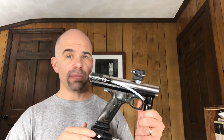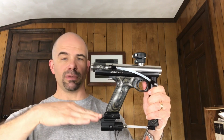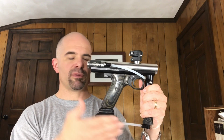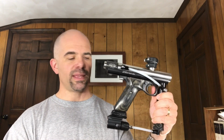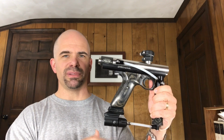Another thing to consider too is the height, where the tank is situated relative to the barrel axis. That can make a big difference. Some people prefer their tank to come up a little bit higher. This one has a little bit of a drop. For me, that feels a little bit more comfortable. And indeed, some people run drops. That was a big thing back in the day. It's fallen out of fashion, but there was a reason why people did that.